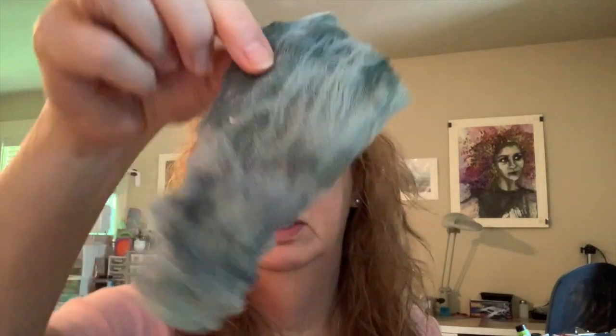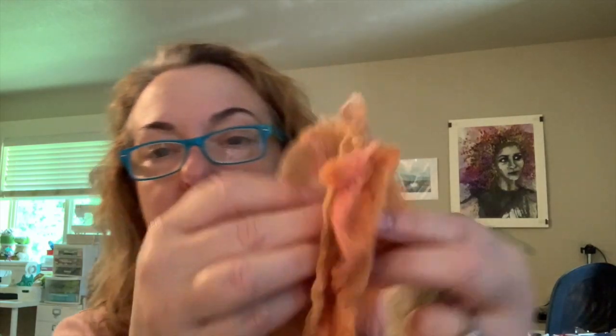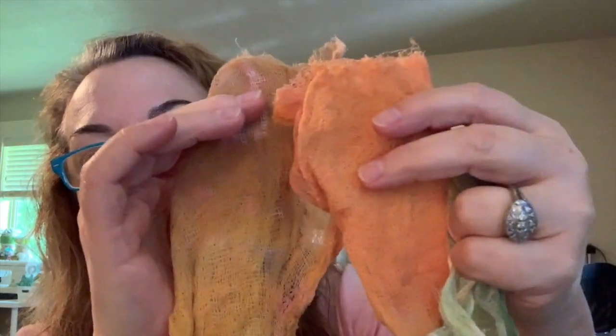I can see stitching with this and adding it to some of my stitching. Look at this piece. This is cheesecloth. It's all folded up, but it's a pretty big piece. And then she sent me a few different colors. So we have this one, orange. Fun fact, I don't have enough orange or yellow. She sent me two different oranges. One is a little brighter. This one is more of a gold orange.